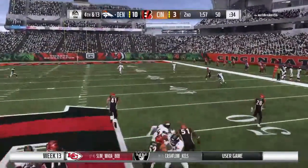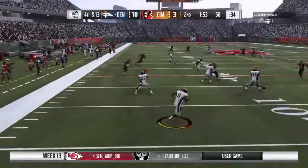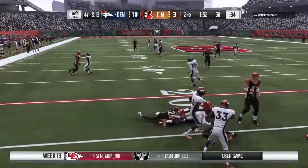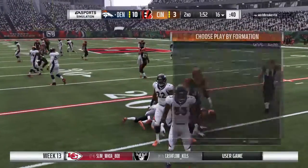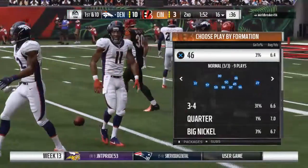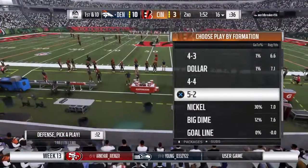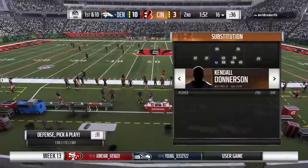He gets this one away, and boy, it's another boomer. He'll return it from the 6. That'll go as a 42-yard punt, but a net of 32. They had a 10-yard return, and the Broncos take over. 1st down and 10. Now the Broncos offense, they get set to head back onto the field.